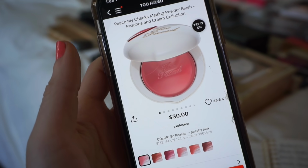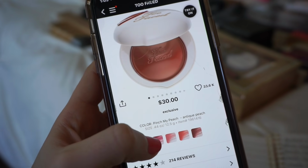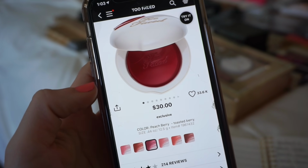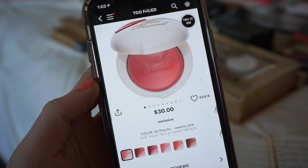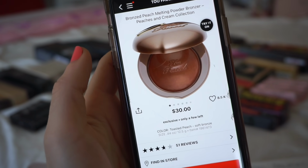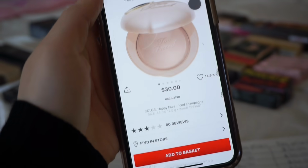Whoa, you guys, I did not know that these peach blushes were 30 bucks. Kiss my butt. What? How are these so expensive? Now I really feel like I got an amazing deal on them. I mean, I knew it, but I didn't know that these were 30. That's a lot. The bronzer is 30 bucks as well. I don't know why I thought these were 24, but they are retailing for 30. The highlighter also is 30 bucks right here.